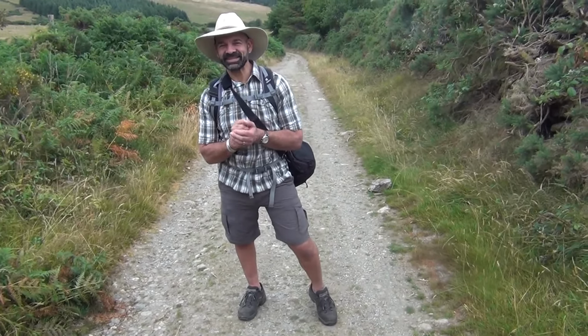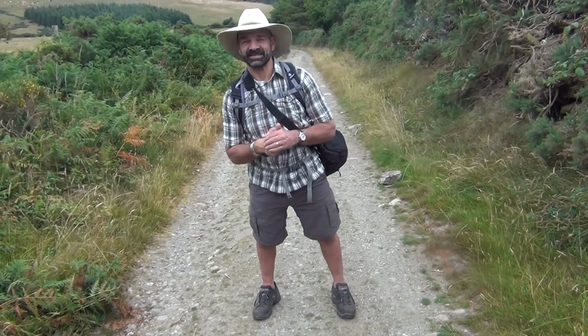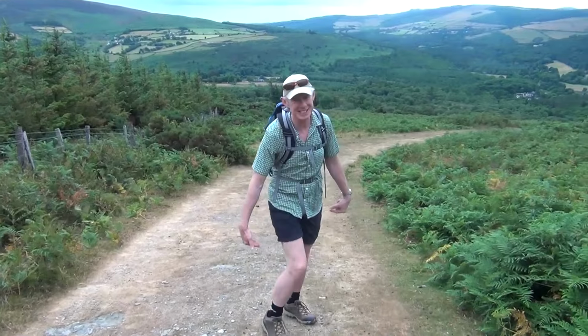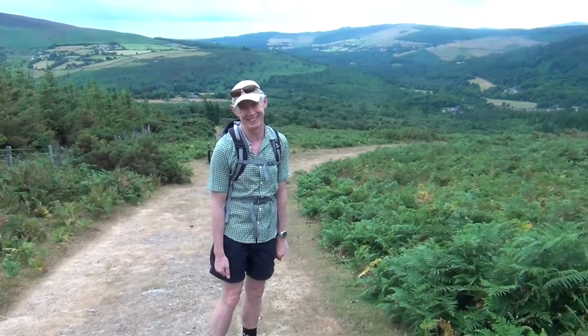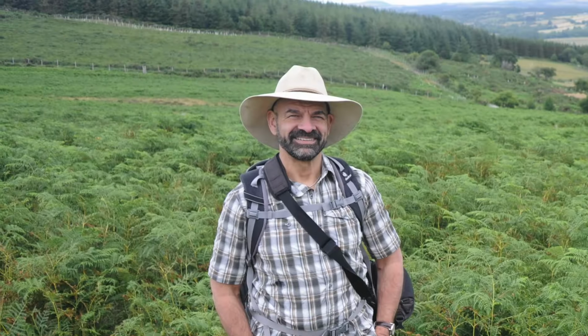Pretty much sheep country, lots of beautiful trees, great scenery, and let's hope the weather stays with us today. Of course it will. Bye. I'm doing the Irish green. I've got my green socks, my green shirt, and the green valley in front of me. Having a great day.